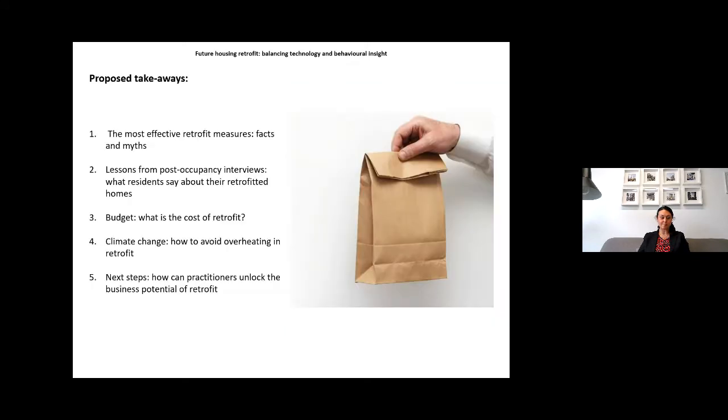The proposed takeaways are: the most effective retrofit measures, facts and myths; lessons from post-occupancy interviews, what residents say about the retrofitted homes; budget, what is the cost of retrofit; climate change, how to avoid overheating in retrofit; and next steps, how can practitioners unlock the business potential of retrofit.